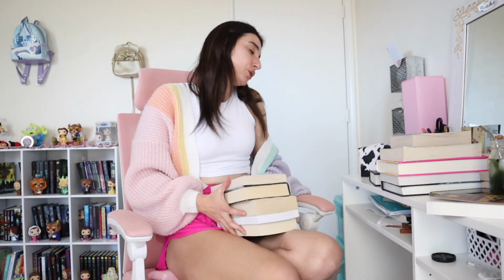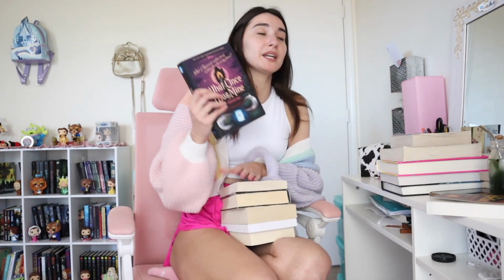I'm also going to read What Once Was Mine. It is another Twisted Tale, but this one has to do with Rapunzel. So that will be my next book. That was also the one I was supposed to read for February.